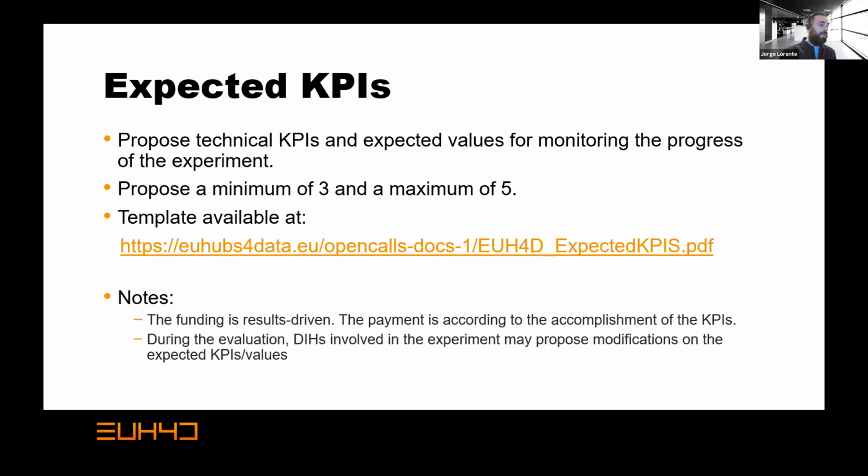Finally, all applicants are expected to upload the document expected KPIs. It is a document where each applicant should propose a set of technical KPIs and expected values that will be used for monitoring the progress of their experiment. Applicants should propose a minimum of 3 and a maximum of 5 KPIs. For this document, there is also a template available on the project webpage, and here you can see the link.